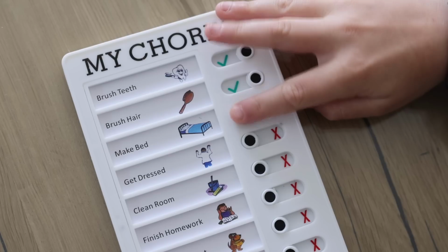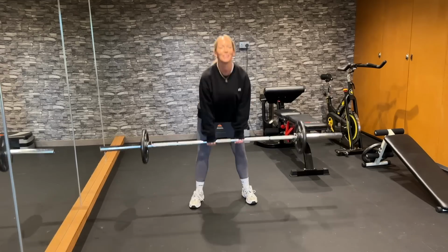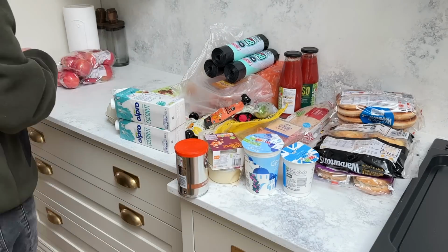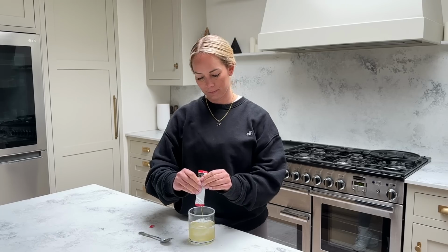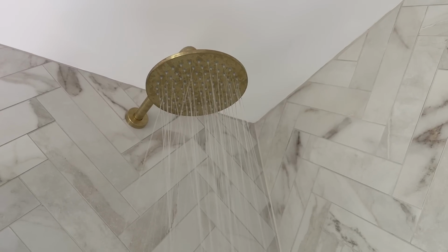But I'm also going to show you everything that we do in terms of lunches, snacks, chores, our cleaning routine, my workout routine. We also had a food shop on this morning. I'm going to show you the dog walk, everything that we do to get ready, to get the 3 kids ready and out the door on time. So there's a lot in this video. I really hope you enjoy it. And with all that said, let's get straight into today's video.